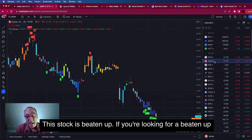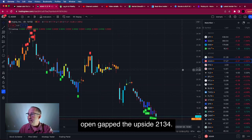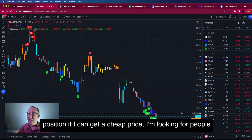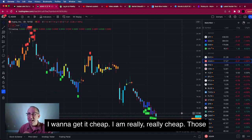This stock is beaten up. If you're looking for a beaten up stock, here's a good one right here. And we have an open gap to the upside at 21.34. I like this stock for a move. I probably will be finding a position if I can get a cheap price. I'm looking for people to panic is what I'm really looking for. I want to get it cheap.